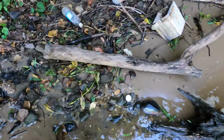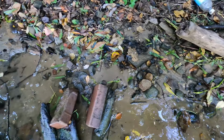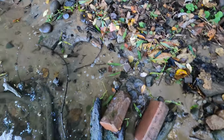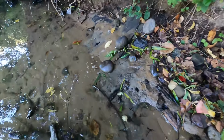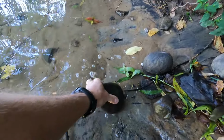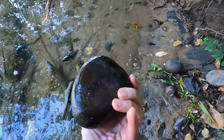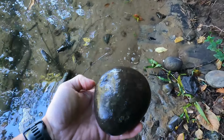This spot's loaded with busted up fire rock and other debris, some modern stuff like those bricks. This little stone right here looks like it could be a pitted stone. Not 100% sure though. Let's check it and see. No, I think it's just a natural divot in it.